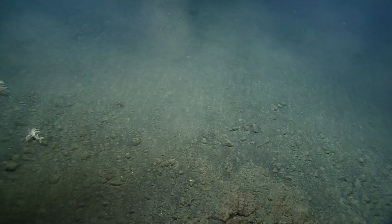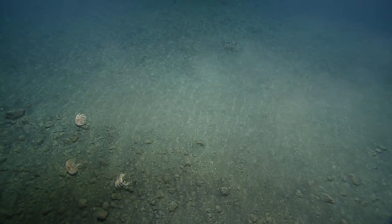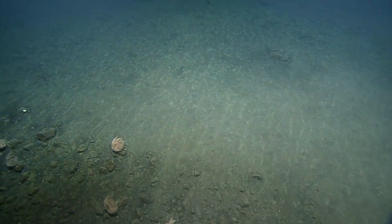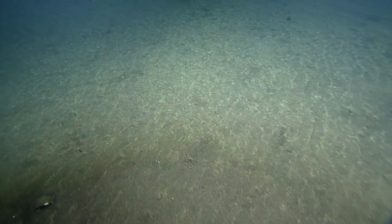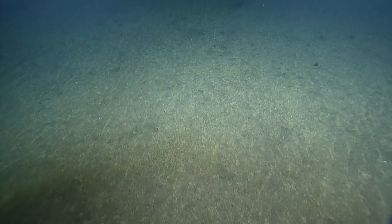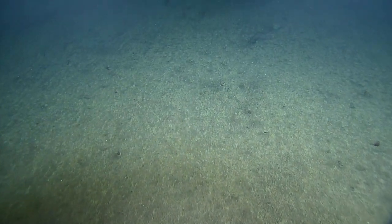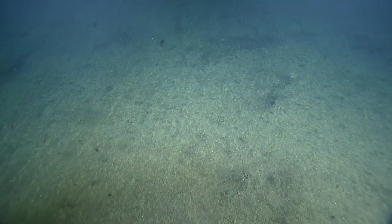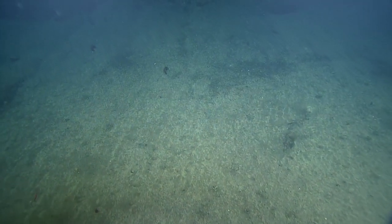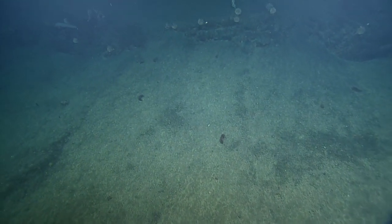But also, you have to remember we're in the deep sea, so there's not a lot of food coming down here. Things grow very slowly. Even though it doesn't look like there's a lot of life, some of these organisms could be quite old. That would indicate that there hasn't been a huge disturbance here that's really negatively impacted these communities for some amount of time. But to address that, we would need to find some ages on these.